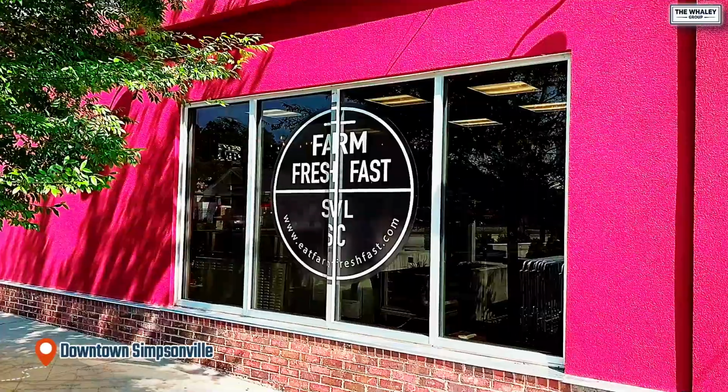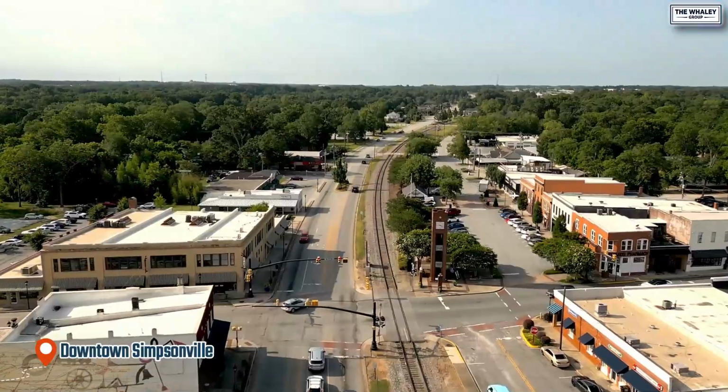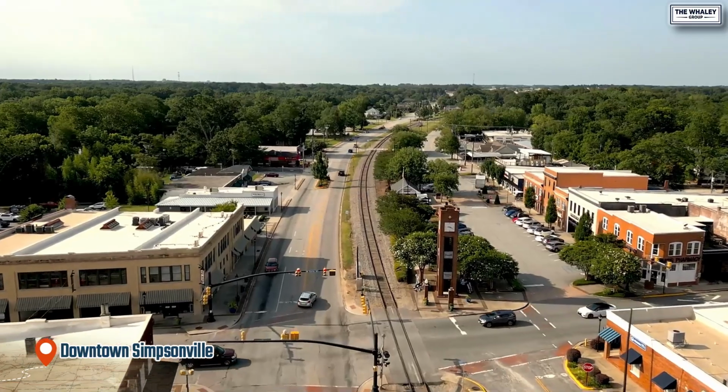Another thing that makes Simpsonville so special is its downtown scene. Simpsonville's downtown has grown a ton in the last few years. They have so many different local restaurants, local shops. There's a park down there that actually offers disc golf. The fire department and the police department are down there as well, just making people feel very comforted whenever they're walking the downtown streets.